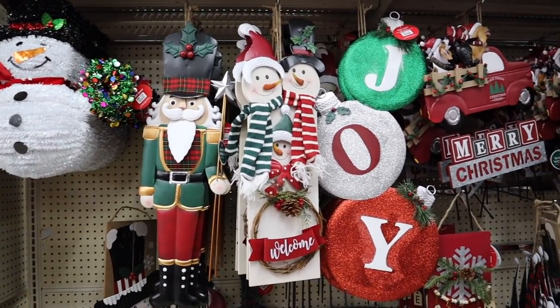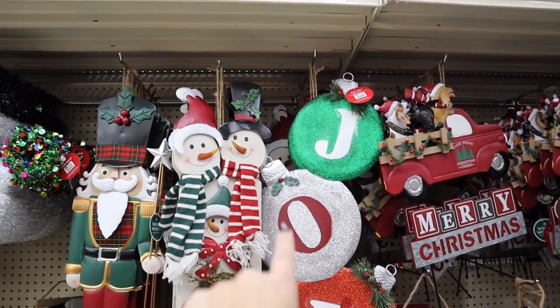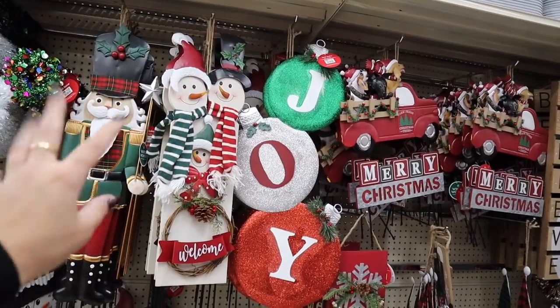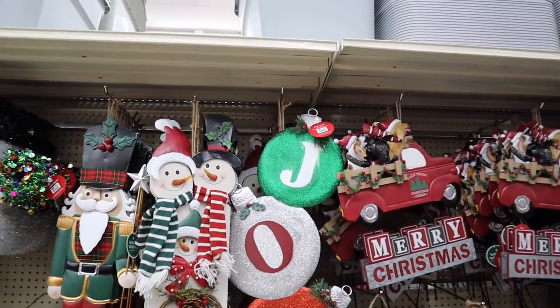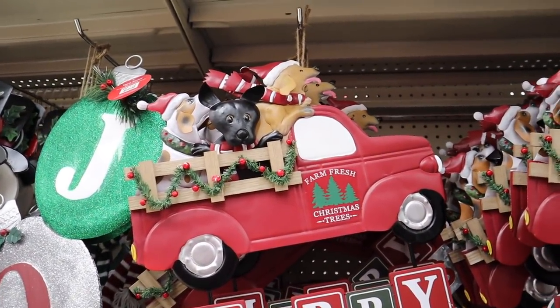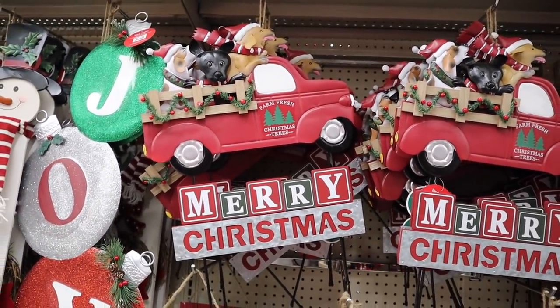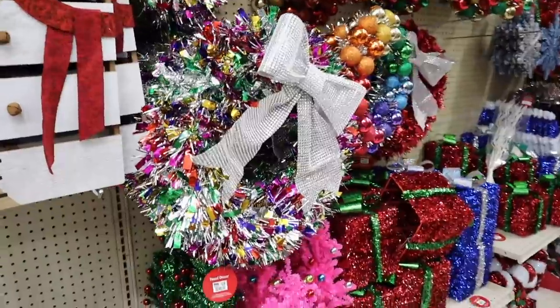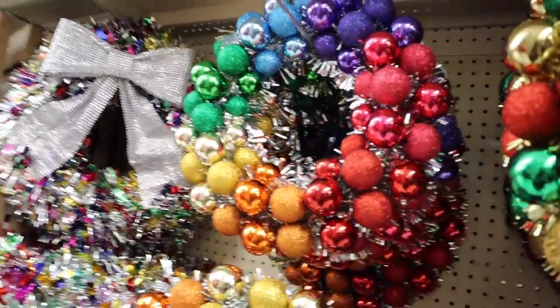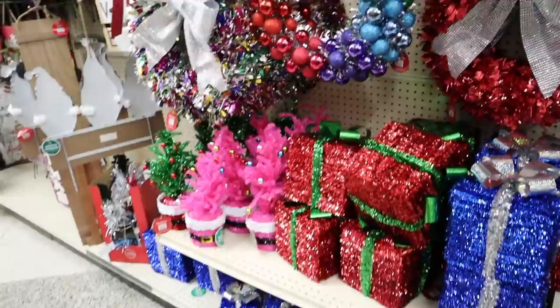They have some awesome outdoor decorations as well. I really like this ornament yard stake that says joy. Love how it looks like the three ornaments stacked on top of each other. That one's really awesome. They also have this one if you are a big dog lover. Red truck, Christmas tree farm, says Merry Christmas. And then they have lots of really, really fun wreaths and stuff. Super non-traditional, but I love seeing all of the rainbow stuff.